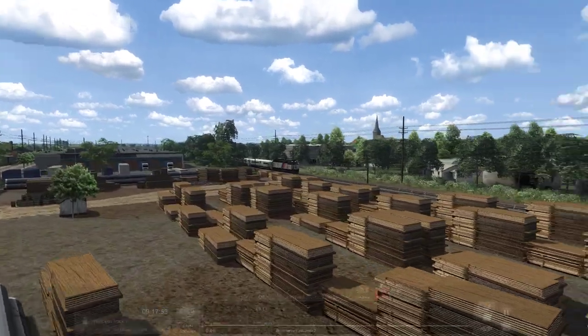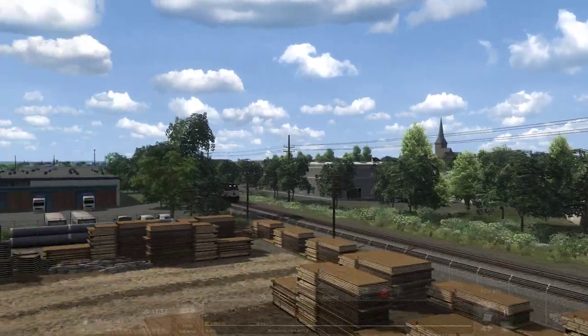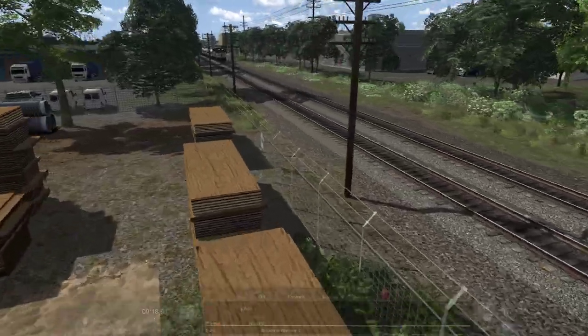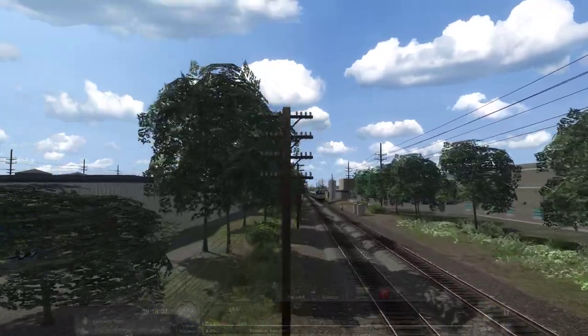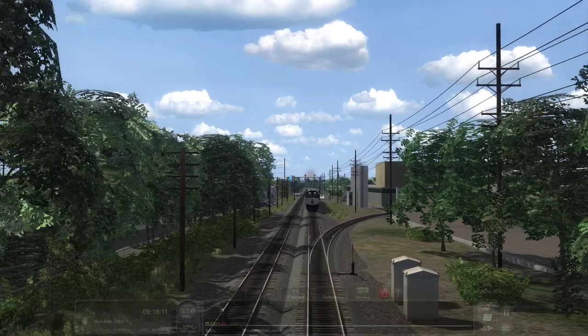Again, everything is just laid out so nicely. See a nice steeple there in the distance, some church. Big lumber yard, complete with the fence, and the right kind of fence as well. You still got the old telegraph poles, old communication poles sitting here. They line the entirety of the route.